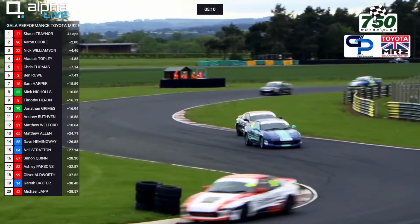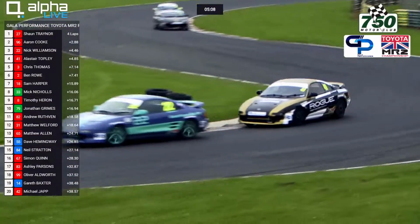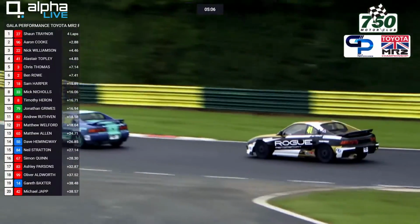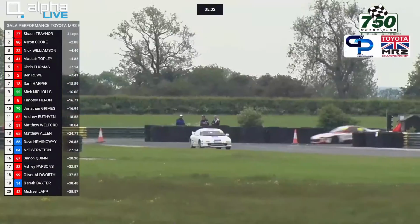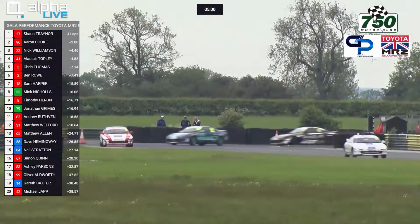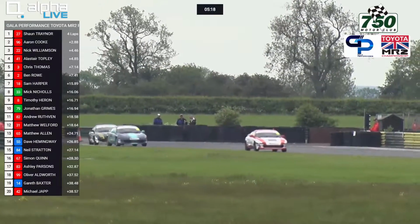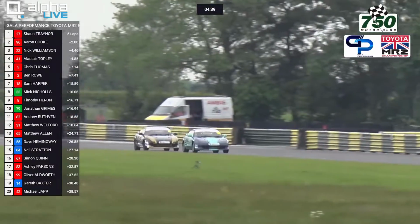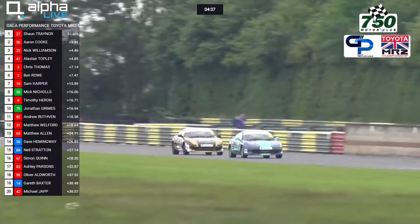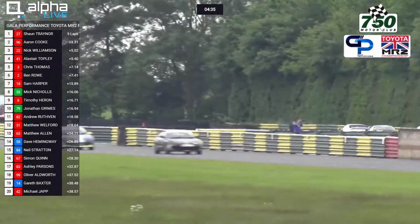The gap was just under 3 seconds at the end of lap 4. We'll see if Aaron Cook's been able to do anything about it at all. 1:38.24 from Sean Traynor is the best lap of the race, and that is well underneath now Jim Davis's lap record of 1:41.04. So now we've got the dry conditions. It was a bit damp for race 1. That lap record has been absolutely smashed by Sean Traynor by almost 3 seconds, so that's quite remarkable.